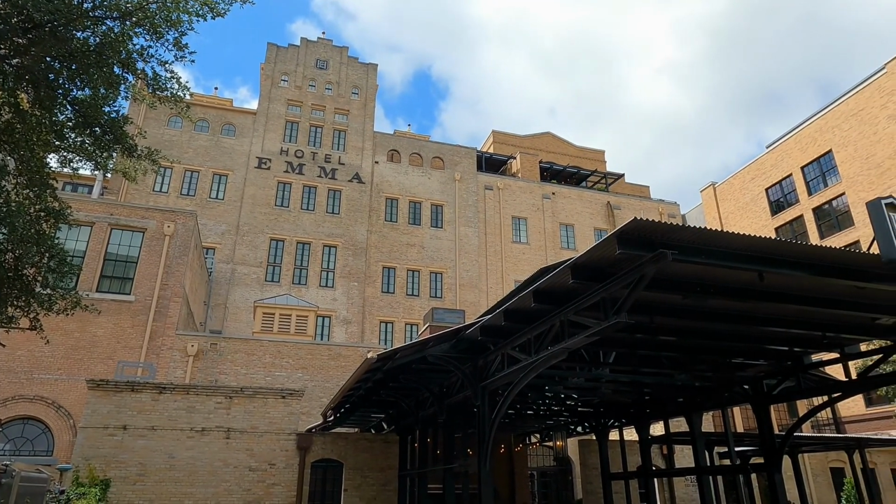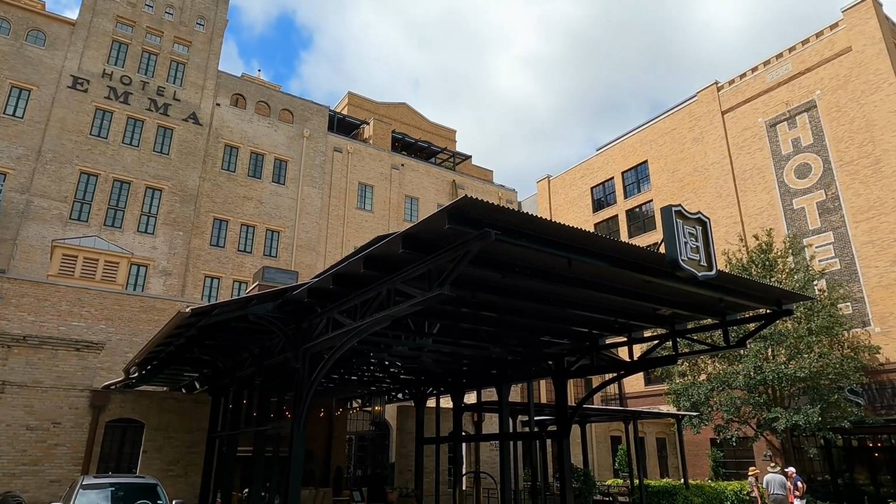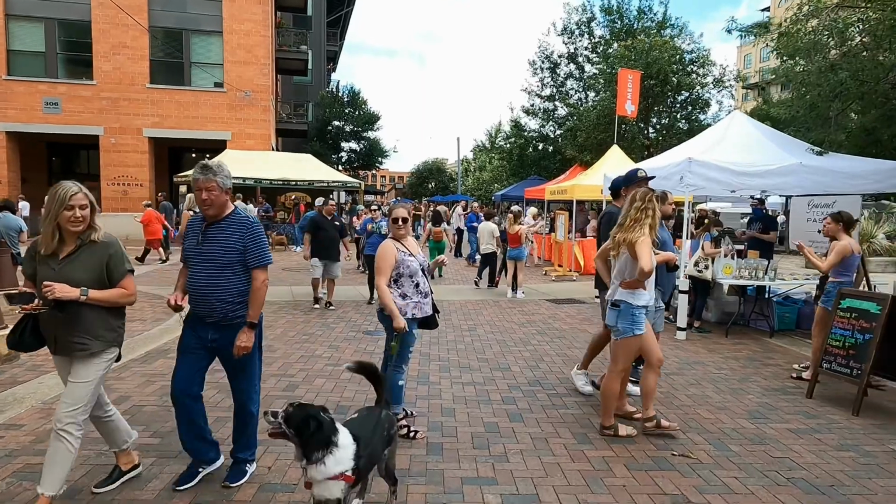And then my ultimate favorite is the Pearl District, which has Hotel Emma, our 5-star diamond hotel. It's a great, beautiful hotel just to go walk around, see the architecture there, and you can see we have a farmer's market there on the weekends.